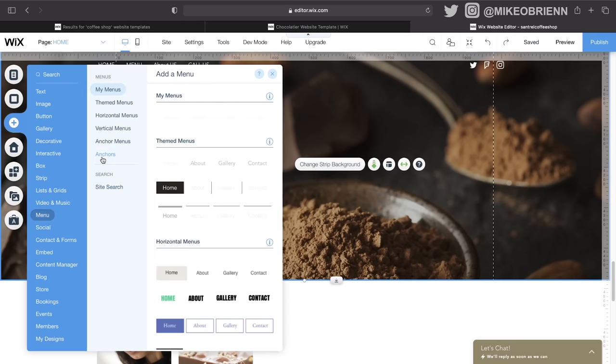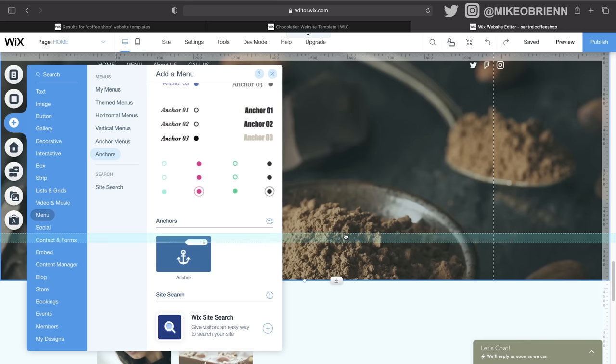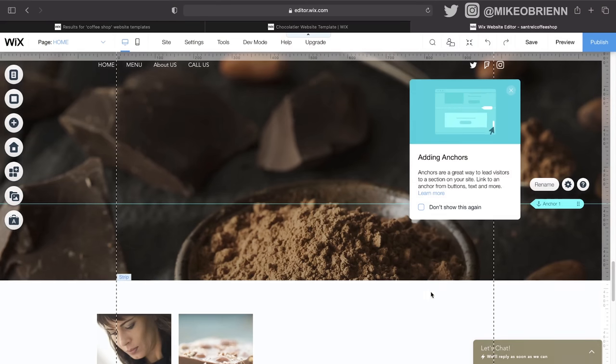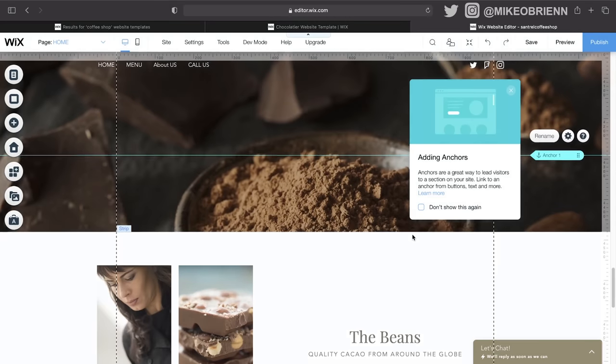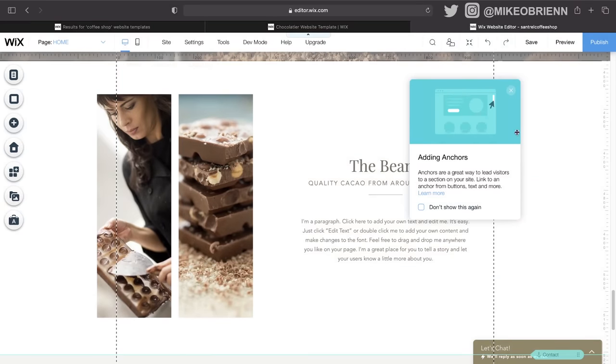To add an anchor, you want to go to menu, go to anchors, and look for this one right here. There's really only one option because it's not something that anybody's going to see. So you click and drag it. It's just going to be a horizontal line somewhere on your page. Essentially what this does is when somebody clicks on a button that links to this anchor, it'll scroll down so that the anchor is the top of the page.